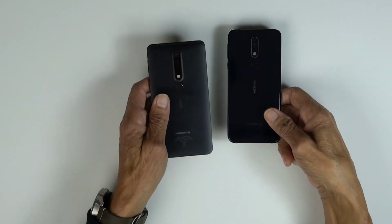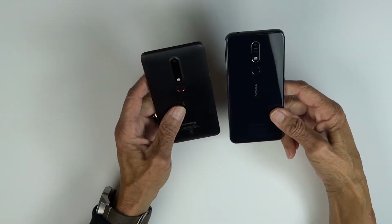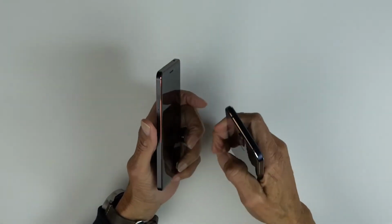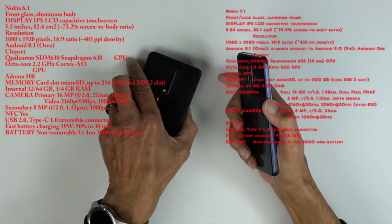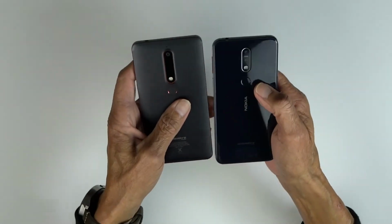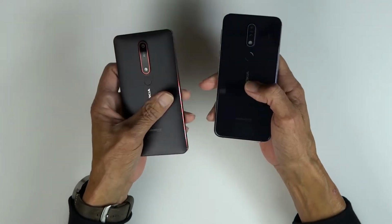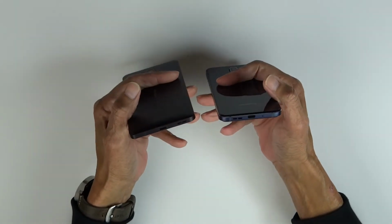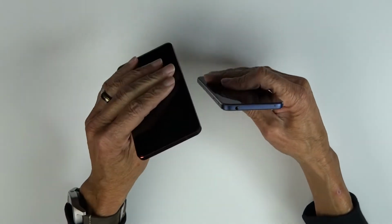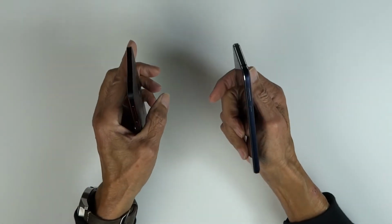So I'll be comparing this with the Nokia 6.1, which only came out 6 months ago, but both are Android One phones. So I thought I'd show them to you next to each other. There's the specs of each. You can see the Nokia 6.1 has a plastic back, while the Nokia 7.1 is glass front and back. The 6.1 has those nice copper sides. That's not on the 7.1, but you can take a look and see that basically they have the same kind of configuration.